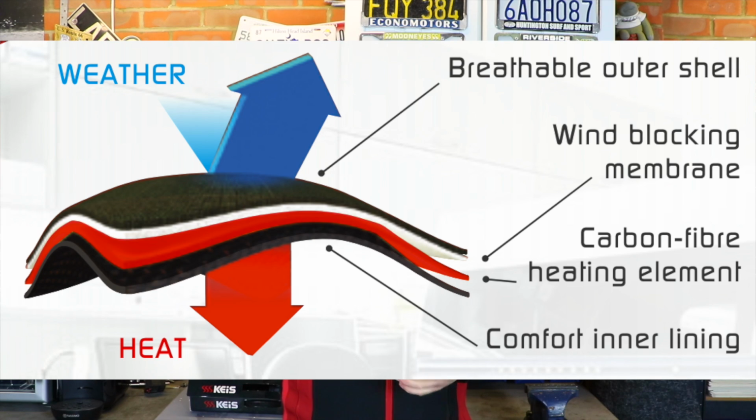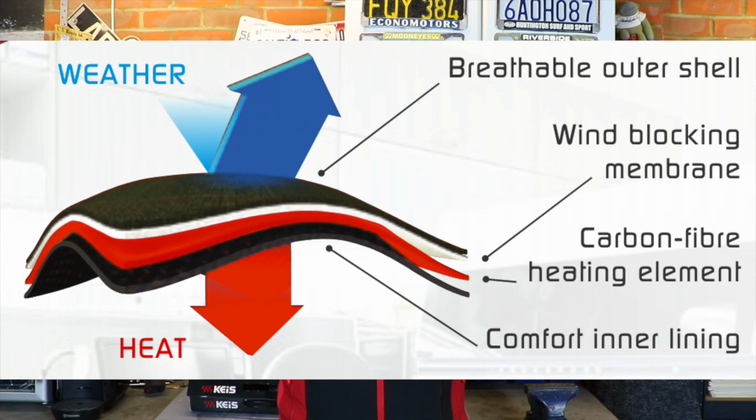So I'm back in off the bike, and time to give you a closer look at the jacket and talk about some of the technology that goes inside it. So if we look at the construction of the vest, it's essentially 4 layers. You've got a comfort inner liner, then you've got the microcarbon heating elements that sit over the top of that. Very flexible, you don't really notice that they're there, and they cover the front and the rear of the vest. Then there's a wind blocking membrane over the top of those elements, and then on the outside you've got this breathable outer shell. Now apparently this is an improvement over previous models because those layers are thinner, and it is a very thin vest.